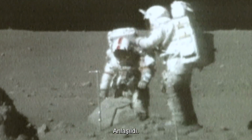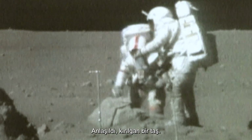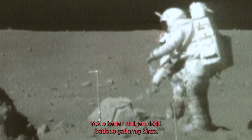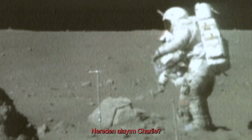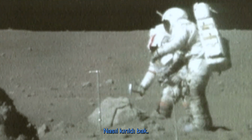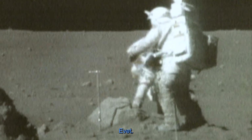Okay, we copy that. And it's in 341. Whack off another piece right here, John. Okay, I understand this rock is pretty fragile and pretty predominant. Where, Charlie? No, it ain't fragile. It's just fractured. Okay. Where you want to hit it off, Charlie? Right at that short. See where the nose is? Right there. See how that comes off. Pretty friable, isn't it? Yeah. Bad shock. Yeah.